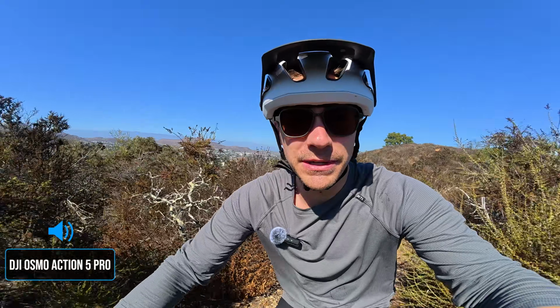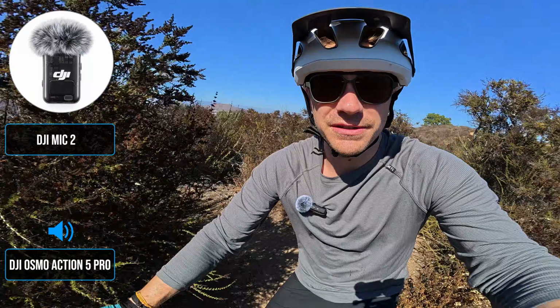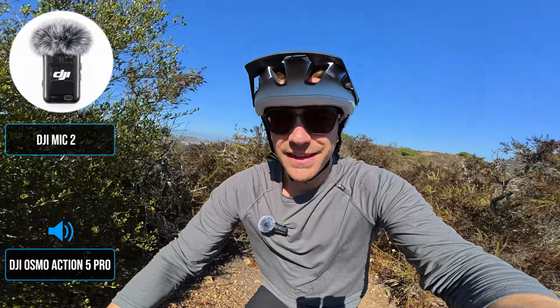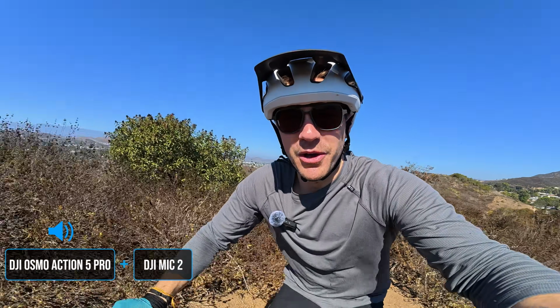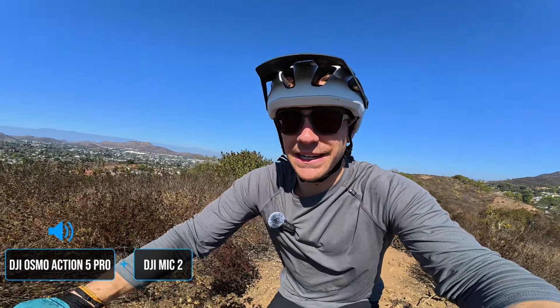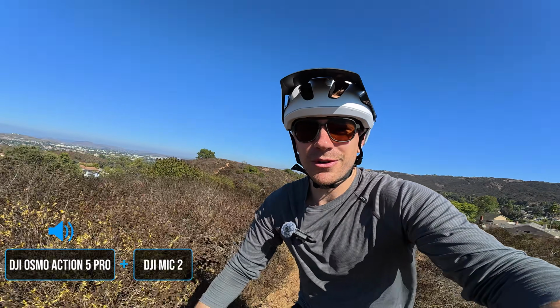All right, last but not least, in regards to audio, DJI has this amazing little $99 product called the Mic 2, which you can see right there. That thing is unreal. It's so good at filtering out wind, and it's got to be the best little wireless mic upgrade you can buy for 99 bucks. It also works with your phone, but as you might have guessed, it doesn't work with GoPros.